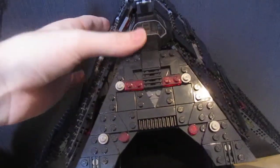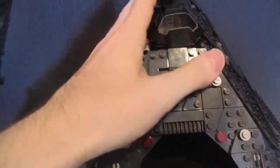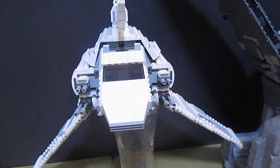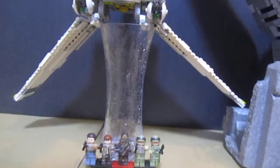So I guess from that measurement, it's fair to say that the Imperial Shuttle Tydirium wins with, what was it, 13, I think. Let's have a look at the minifigures now.